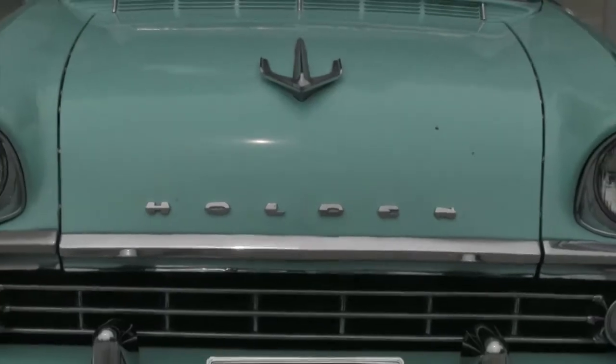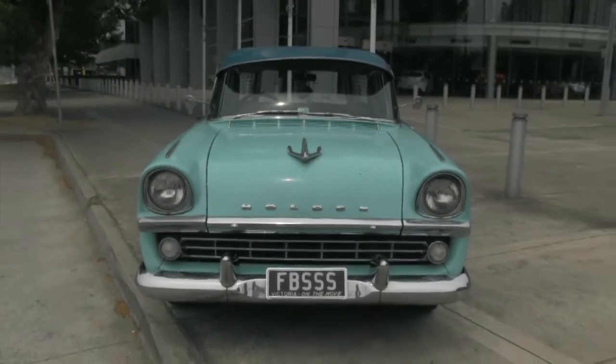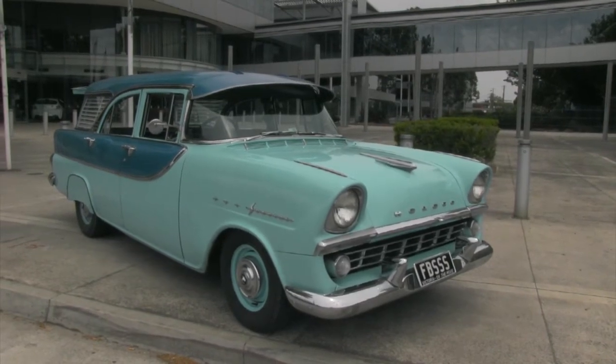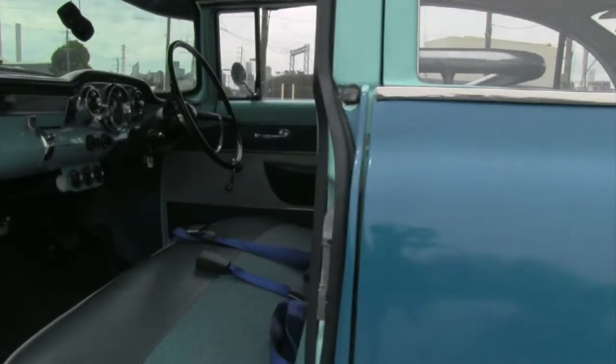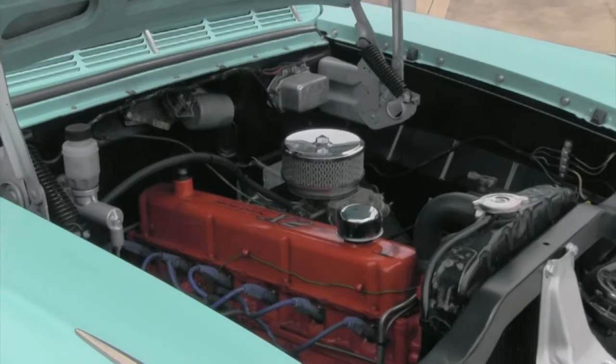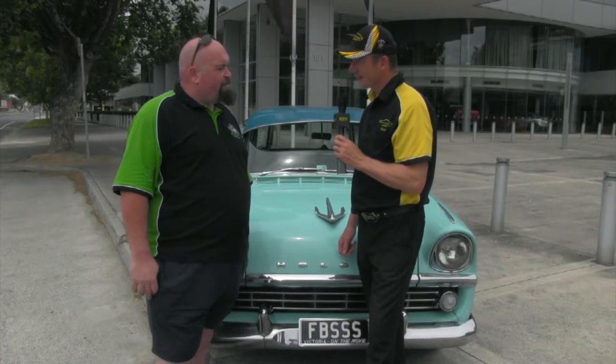So you got the car at 15. What was it like when you first got it? She was pretty rusty when I first got it. Had to have sills replaced, and it did have the original interior in it. It had no motor or box, so I had to buy another car for the motor and box, and so it was a full restoration back to bare metal. All right, so you got that done at 19.